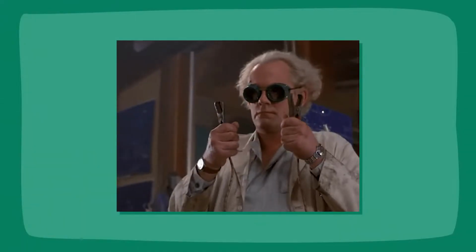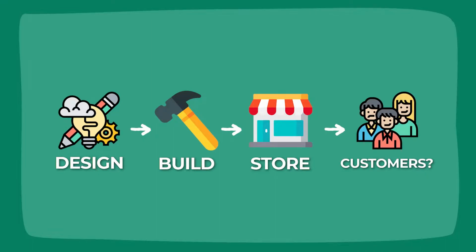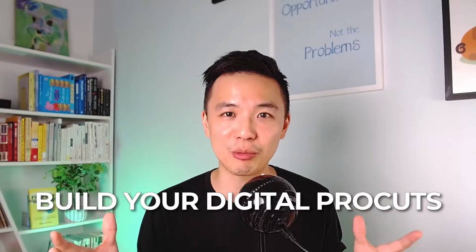But first of all, I want us to go back in time and look at the way we build products in factory. Usually we design the product, we build it, we put it in store, and then we hope that someone would buy it, right? That's the old way. But if you look at fast fashion brands like Uniqlo, H&M, Zara, you would see that a lot of times they're watching the consumer taste change, and when it changes, they would create new stuff to match with that taste. So how do you replicate this kind of model of working closely with the consumer on the internet? And the answer is build your digital products in public.